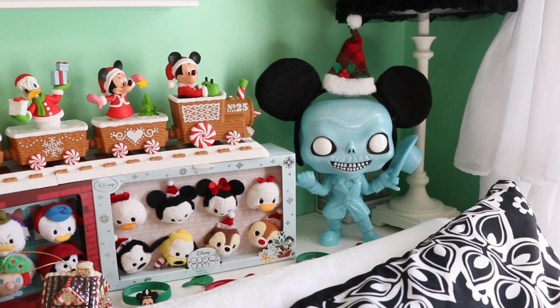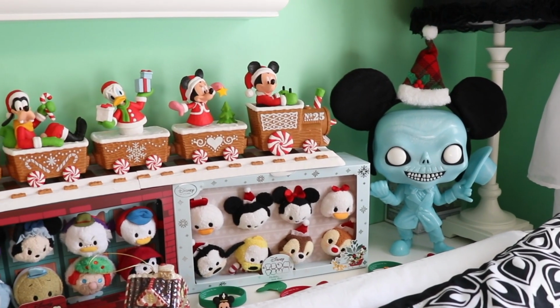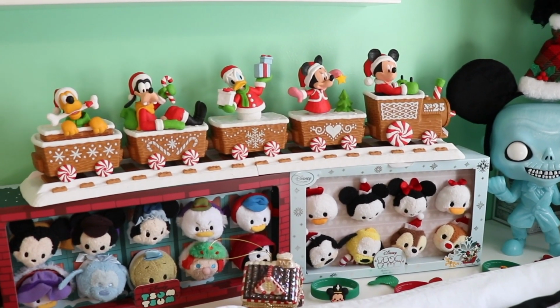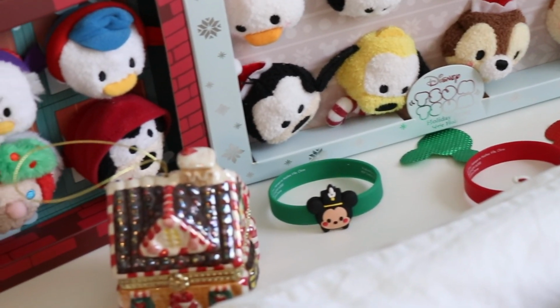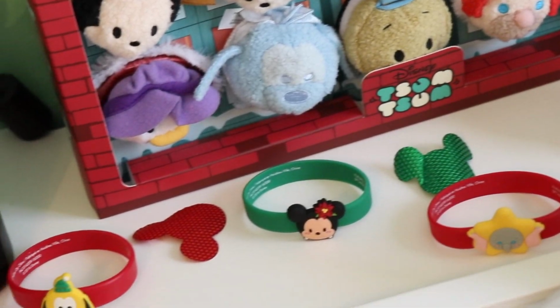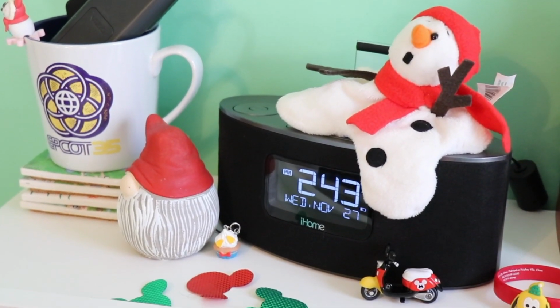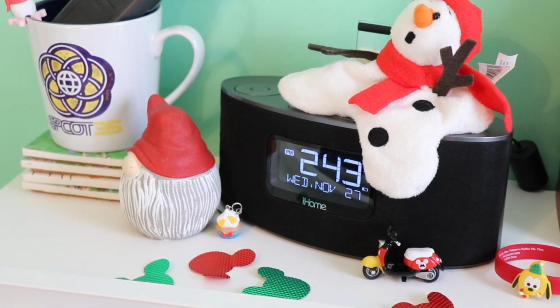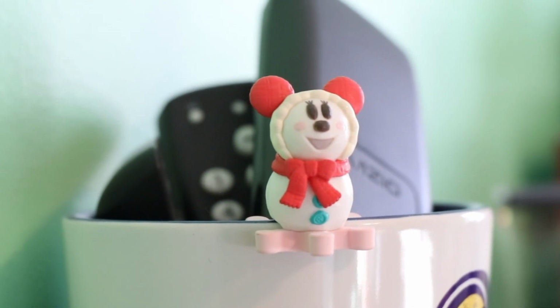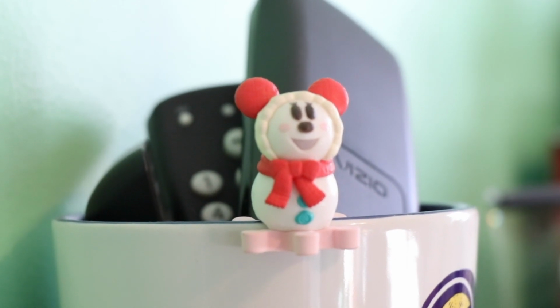And then next to that we have some of the Tsum Tsum holiday box sets, along with the train that also moves and makes sounds. Below that we have some of the holiday Tsum Tsum wristbands and other confetti pieces. Here on my clock I have this little melting snowman and other fun little Disney items. On the mug holding all of my remotes, I have this really cute little Tokyo Disney little mug clip.